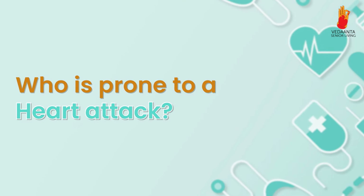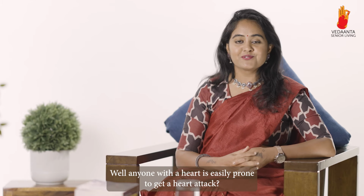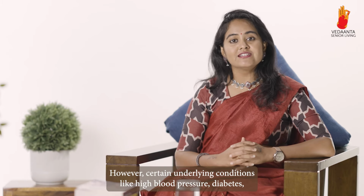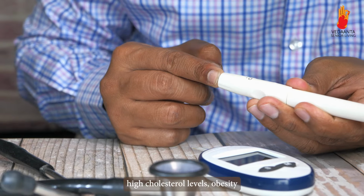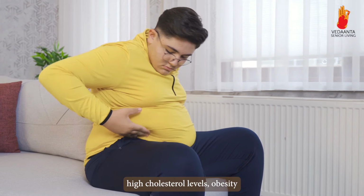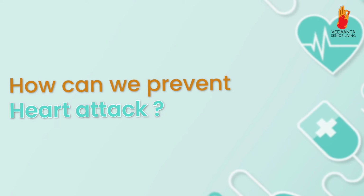Who is prone to getting a heart attack? Well, anyone with a heart is easily prone to get a heart attack. However, certain underlying conditions like high blood pressure, diabetes, high cholesterol levels, obesity and thyroid issues can increase the risk of heart attack. How can we save ourselves from heart attack?